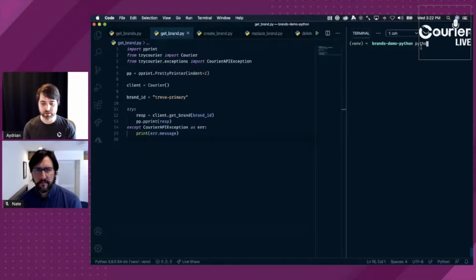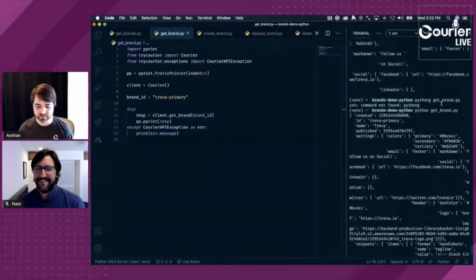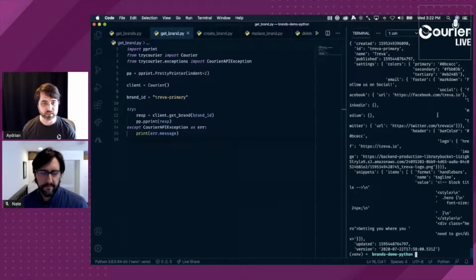So if I run python get_brand.py, yep, I type python. Not a thing. All right, let's try it again. Okay, so here, it returns a dictionary of all the information about that brand. You can see in our settings and our colors, here's our primary colors, information about the footer. You can see here's the Facebook link. And so you can do different things, bringing that back to maybe display it in your own app, what have you.